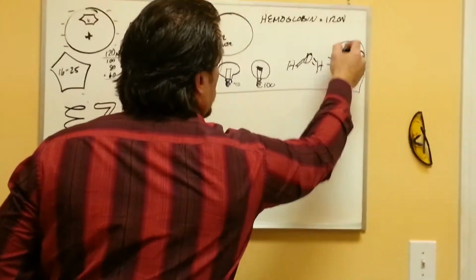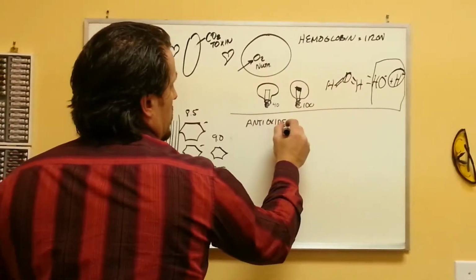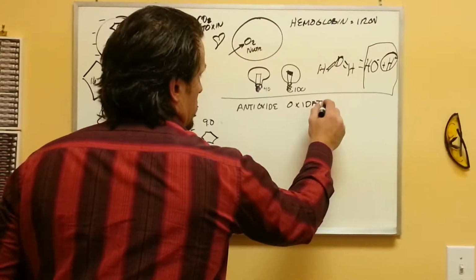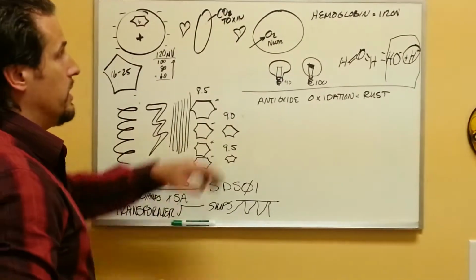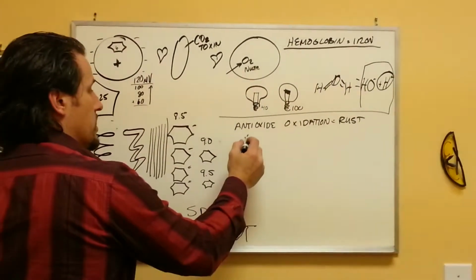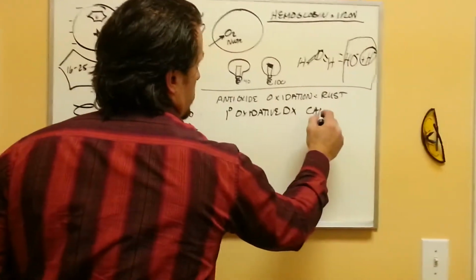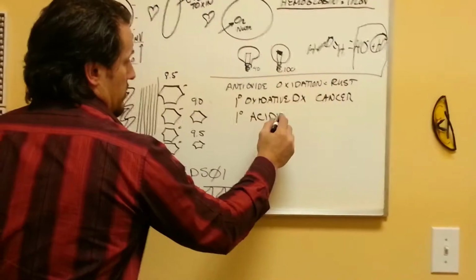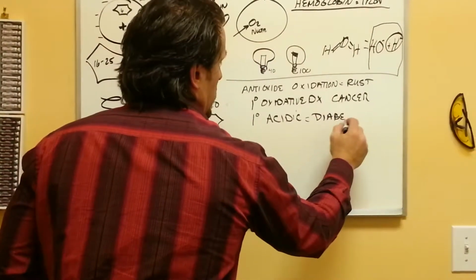This process here, known as an antioxidant. In the human body, oxidation basically is corrosion or rust. And it will have a drastic effect, especially on our hemoglobin. The number one oxidative disease that we have right now is cancer. The number one acidic disease we have is hyperketoacidosis, also commonly known as diabetes.